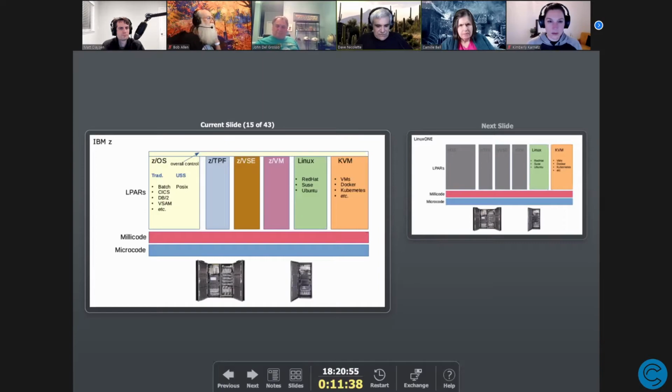The two operating systems shown on the right are IBM's basis for offering the mainframe as a cloud platform. As far as your application code can tell, they are the same as any other Linux and KVM environments running outside a mainframe computer room.